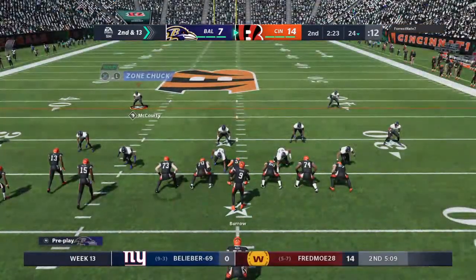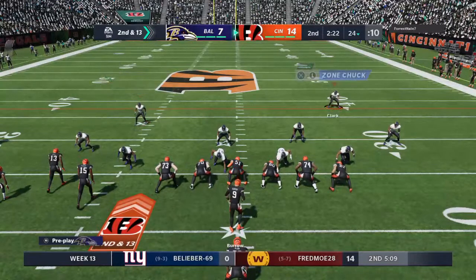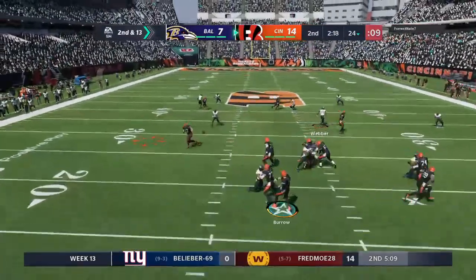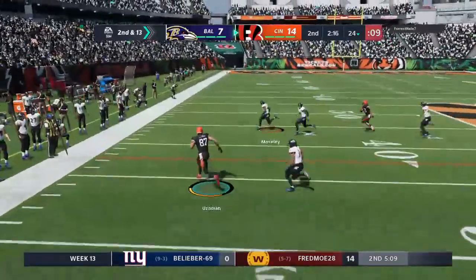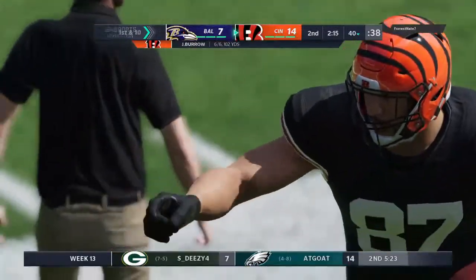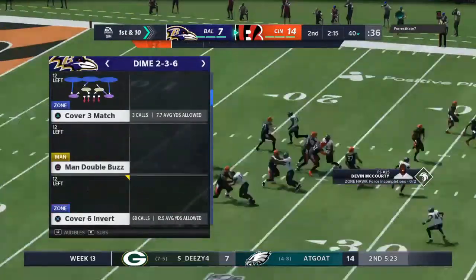Coming up to the line, and they will need to run another play here before the 2-minute warning. Now Burrow to throw on 2nd down. Got an open man. That's C.J. Uzomah. And he'll be out of bounds right at the 40. 15 yards on the play.